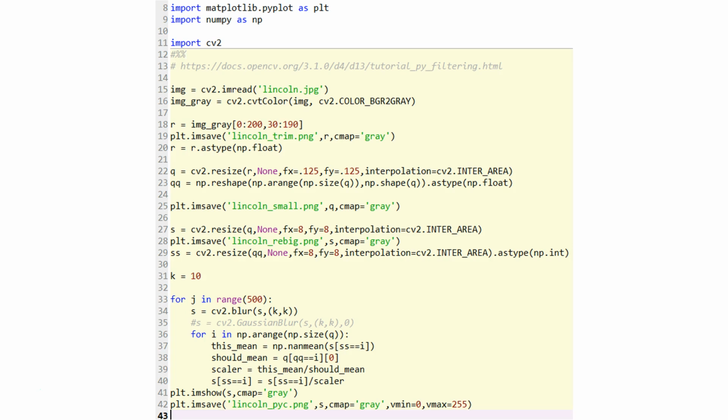This is just a little snapshot of the code. I'll paste this in with it so you can look at it later, but there's not really a lot going on here. Most of the work for the pycnophylactic interpolation is happening between lines 33 and 40, so super simple code to make this happen.